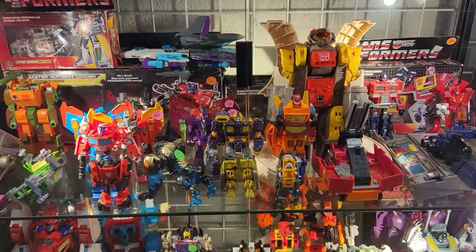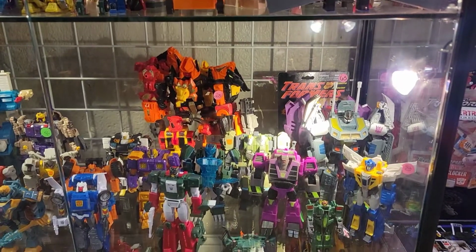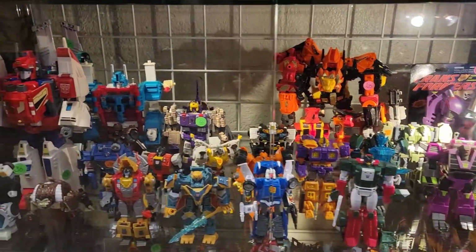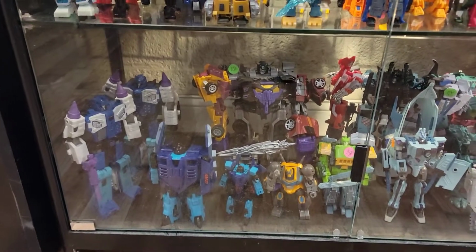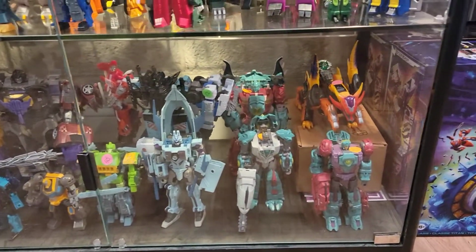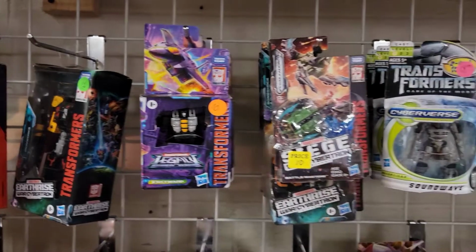And that G1 Omega Supreme. And that Blaster in that box behind everything. Another Predaking. Another mixed-up assortment there. And then, of course, that G1 Star Saber. And on the bottom, you got more mixed-up stuff there. And to the right of that case is some assorted goodies here. Just take a look.